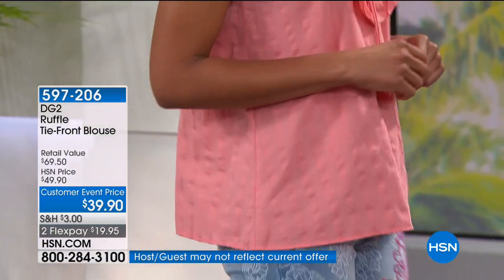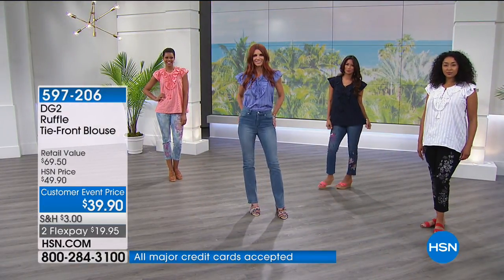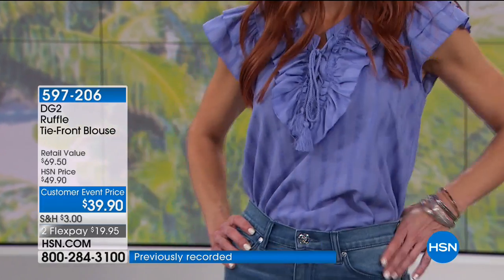And maybe you have a pair of Bermuda shorts, denim Bermuda shorts, or khaki shorts or khaki crop pants. All those would work. Khaki will work with any of these colors.